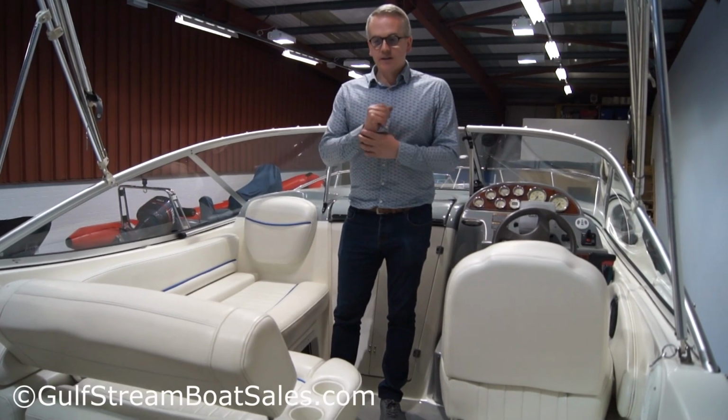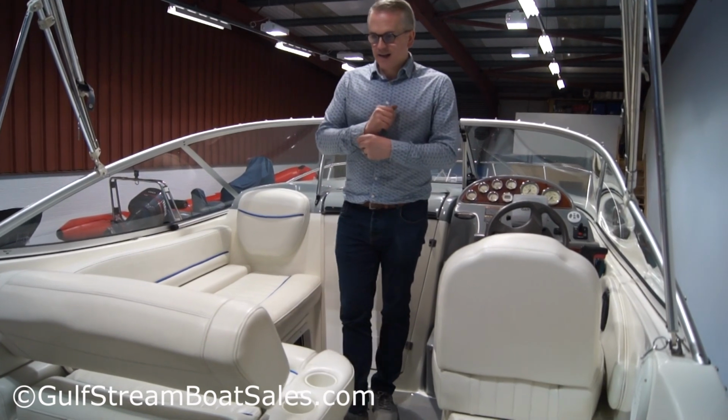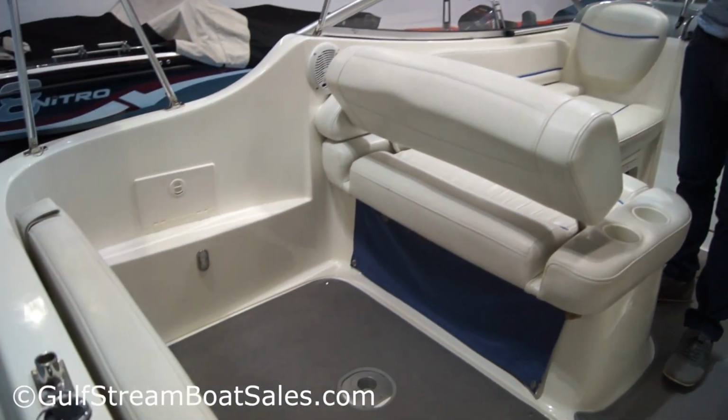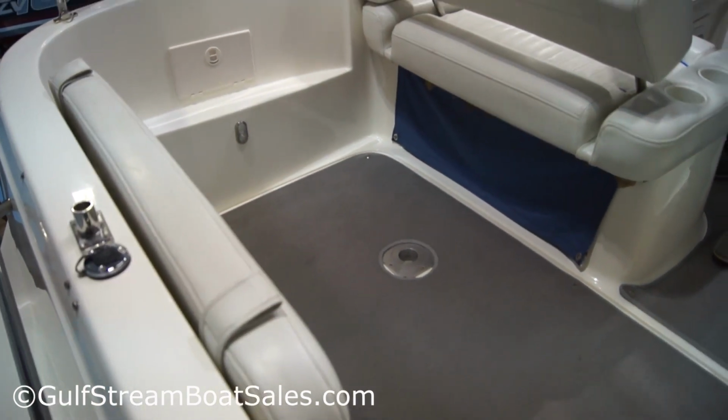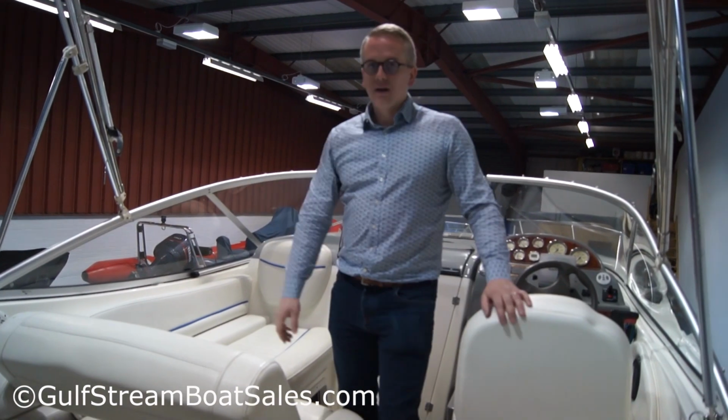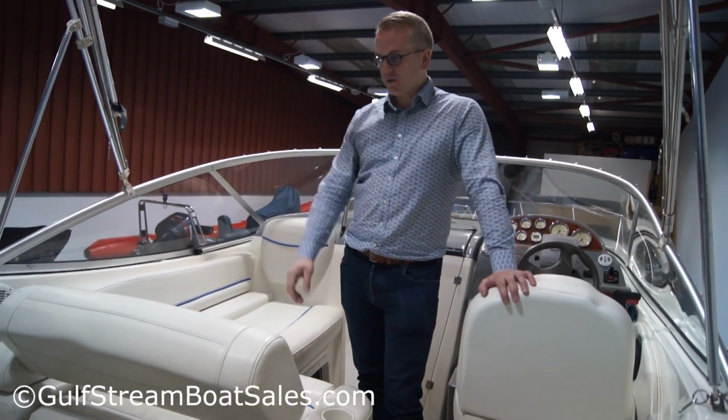So the cockpit layout consists of a folding seat across the transom, so a rear transom seat, twin wide seat. You can fold it completely flat, so if you're fishing off the boat or swimming or whatever, you want to open up that back end of the cockpit, you can do that by folding that flat.